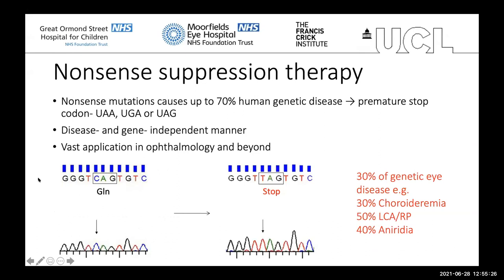Now, up to 70% of genetic mutations are caused by nonsense mutations. And this is where a single nucleotide changes, and instead of it coding for an amino acid, it codes for a stop codon. And it's a premature stop codon because it's not in its correct place. And these mutations occur widely and cause many conditions.